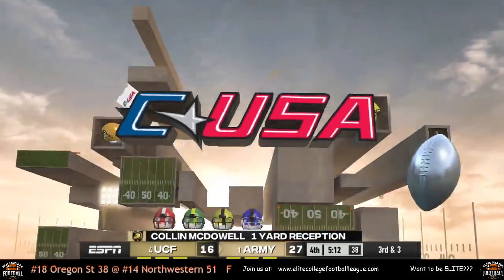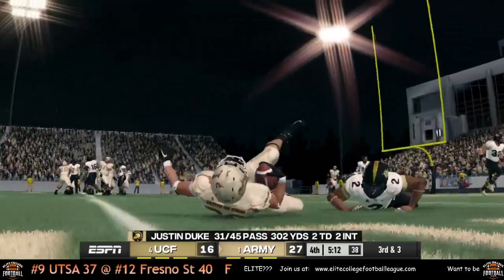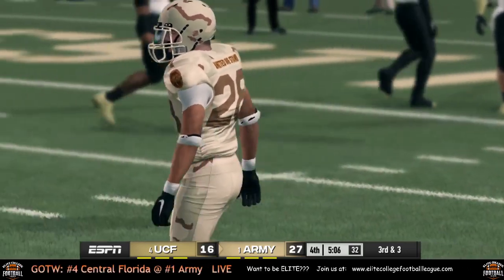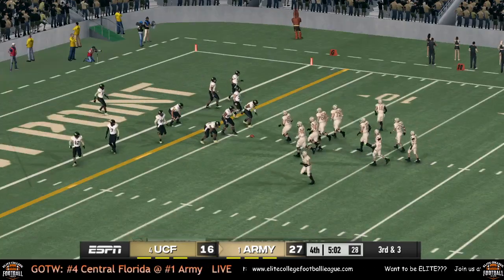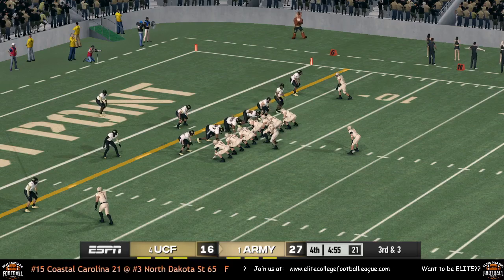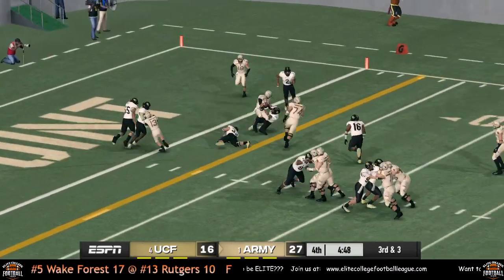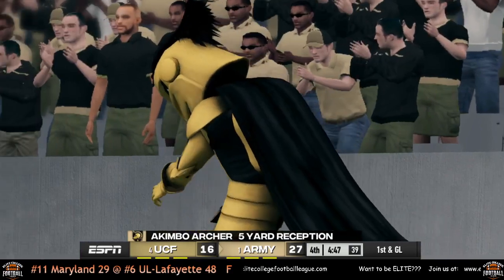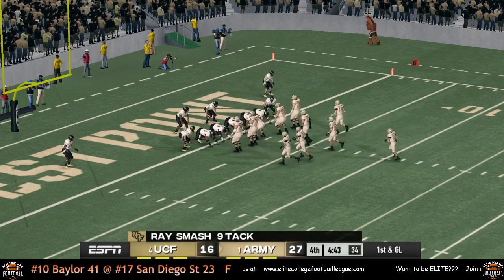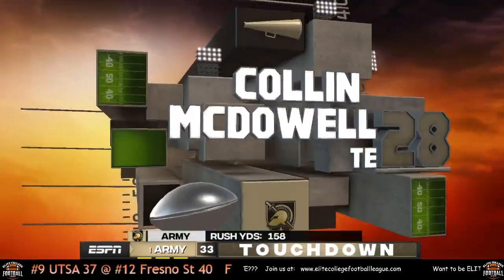Complete, brought down, nothing doing. Gain of one on the play. That makes it third and three. He's got 100 yards now. Well, Brad, this guy continues to make play after play. The quarterback and this receiver are clearly in a zone and feeling it today. They put everyone up on the line. And two, go! Runs through a defender, and he's in.